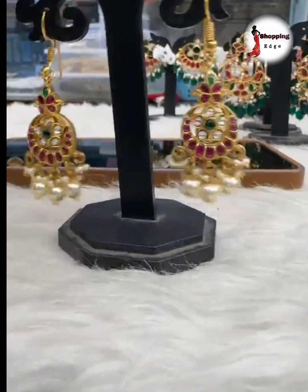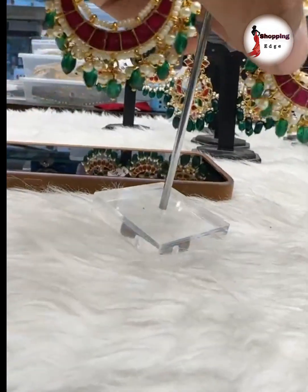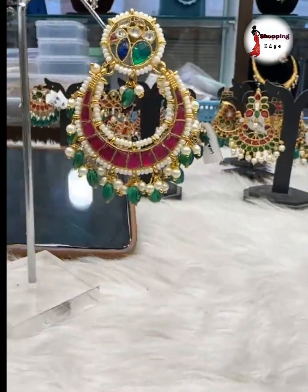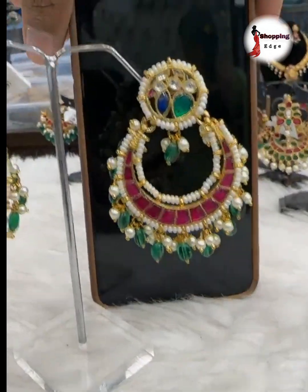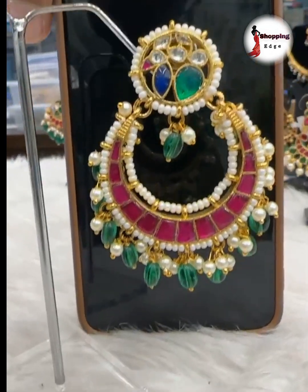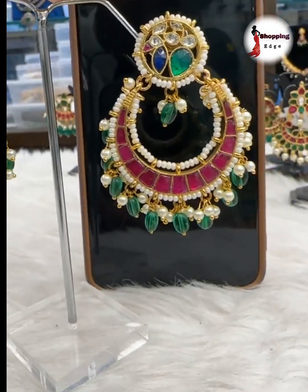Yes. And moving to the next earrings. Check out this, very pretty. We have 2-3 colors in this. I'll try to showcase you this way. Check out this. A small peacock at the top with the chandbalis.